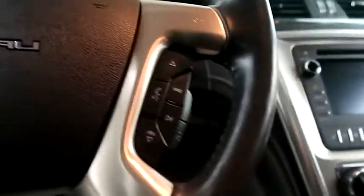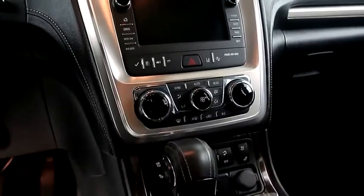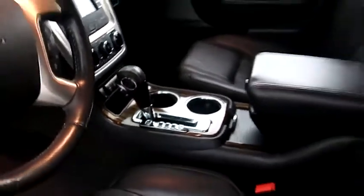Cruise, heated steering wheel, audio and Bluetooth controls, full touchscreen that includes your stereo and navigation, dual climate control as well as dual heated and cooled seats, and your automatic transmission is here.